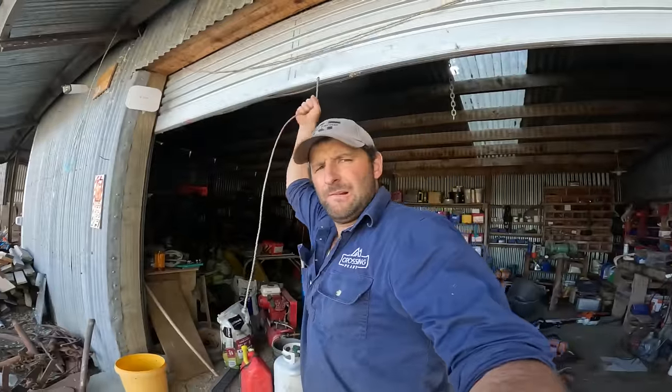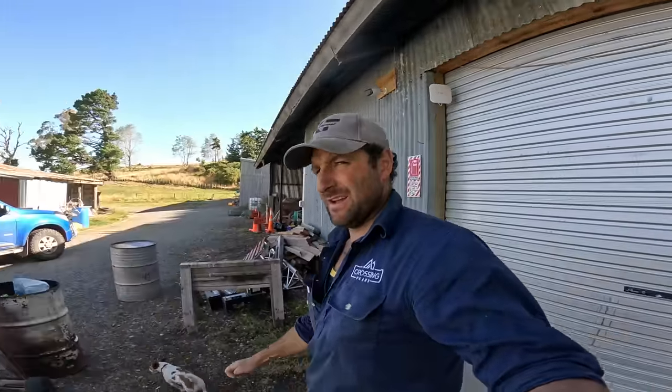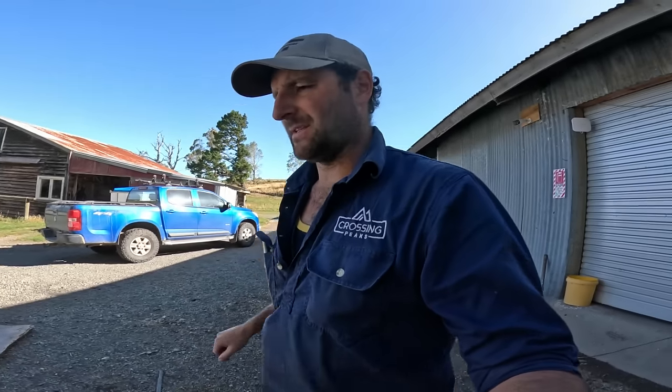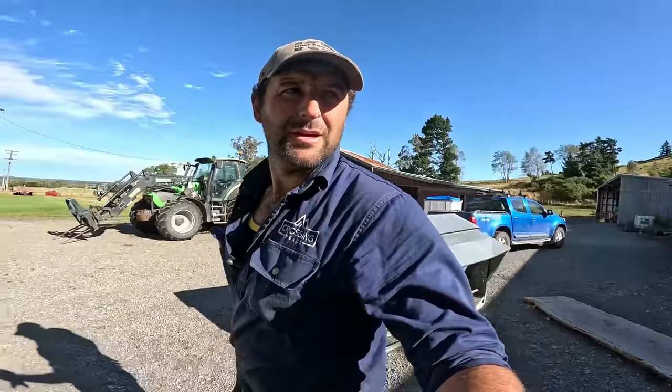So I lost audio on this last clip, but I was just saying that I spent the afternoon topping the paddock for Scotch thistles and then shot up to the main water tank, started the petrol pump, just trying to keep up, fill the tanks right up for the cows, make sure they've still got enough water.